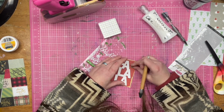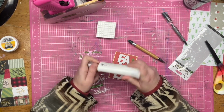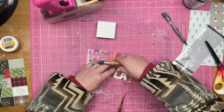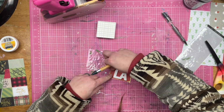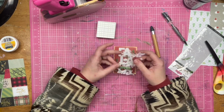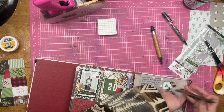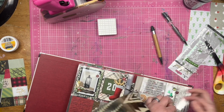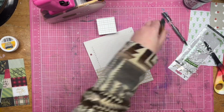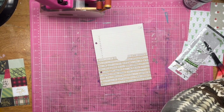So I am using these puffy stickers from Paper House, and they are just like most other puffy stickers. When you pull them off of their backer sheet, they somehow miraculously lose their stick. So I am going to use my Nuvo Deluxe to go ahead and glue those bad boys down because I really don't want them falling off in my book. So I put them down, and then I am going to move on to a pocket page.